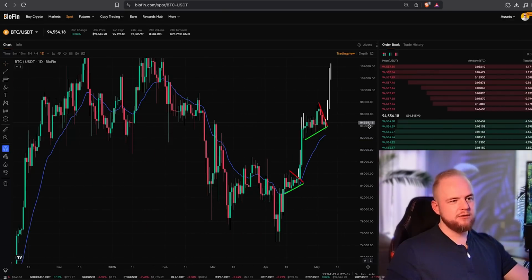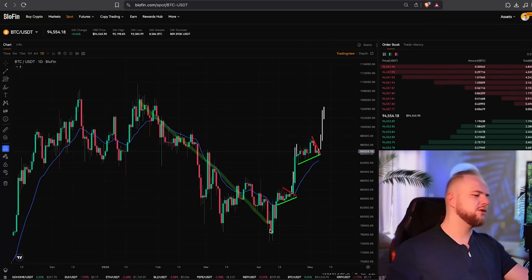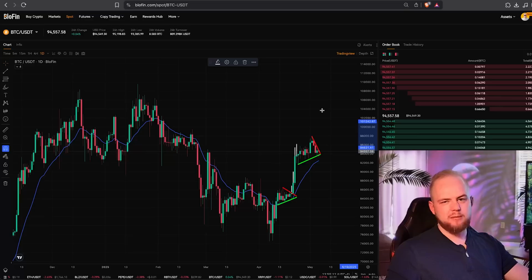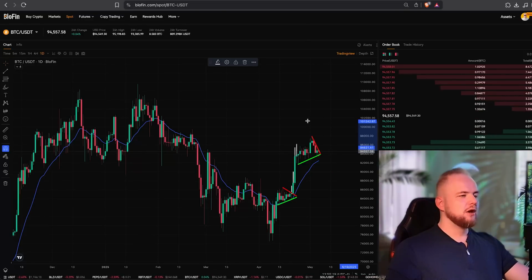Now, there's an argument for the medium term because we've had this major downtrend going into April. So there's definitely some arguments to be made about the idea that this could be a lower high, or maybe we need to retest lower. A couple points on that.